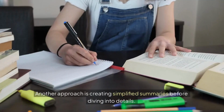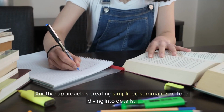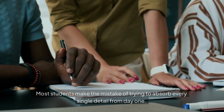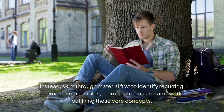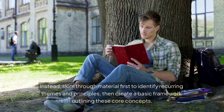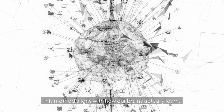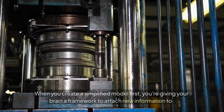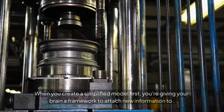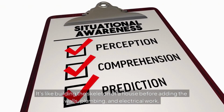Another approach is creating simplified summaries before diving into details. Most students make the mistake of trying to absorb every single detail from day one. Instead, skim through material first to identify recurring themes and principles, then create a basic framework outlining these core concepts. This method aligns with how our brains actually learn. When you create a simplified model first, you're giving your brain a framework to attach new information to. It's like building the skeleton of a house before adding the walls, plumbing, and electrical work.